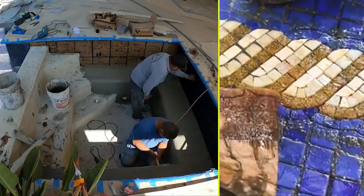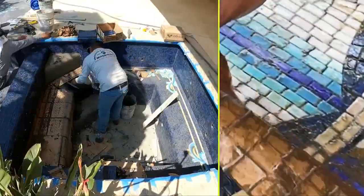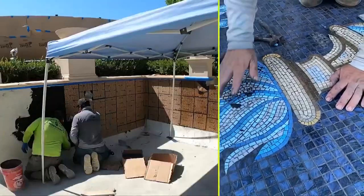Then my installers, who are also artists, start installing it by flipping it like a pancake and taking the paper off. That's how we transfer the work from the studio onto the job site, which is very unique.